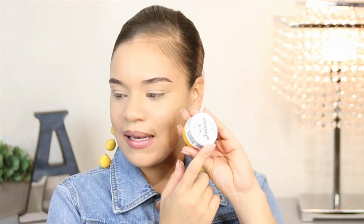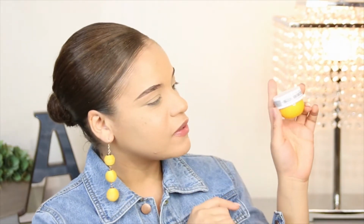This is the Sol de Janeiro. I've heard this being pronounced many different ways, so I'm not sure what's the proper way. I don't know if one of the versions is totally butchering it, or if I'm saying it wrong completely, but regardless, this is the little mini size Brazilian Bum Bum cream. This is a travel size, and this goes for $10.